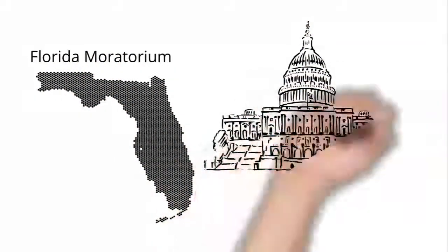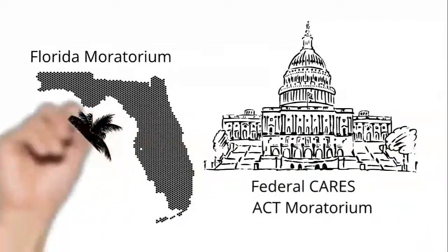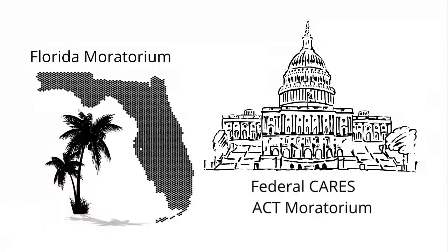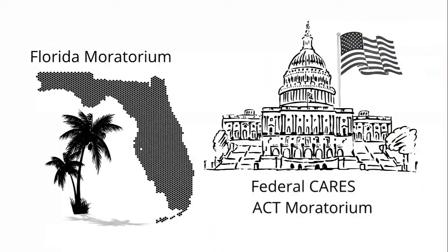The Florida moratorium covers all evictions in the state of Florida for non-payment of rent and runs until August 1st. The Federal CARES Act moratorium covers all evictions for non-payment of rent in federally backed housing. The federal moratorium covers properties receiving federal funding, such as public housing, Section 8 voucher rentals, or low-income tax credit rentals, or properties with mortgages backed by Fannie Mae, Freddie Mac, or the Federal Housing Administration. The federal eviction moratorium runs till July 25th.